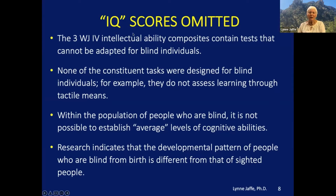So we have omitted the 3 WJ4 intellectual ability composites: the general intellectual ability, brief intellectual ability, and the GFGC composite.